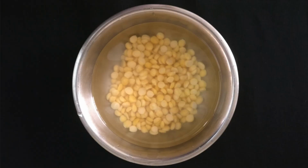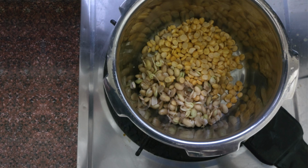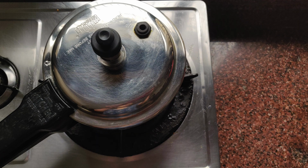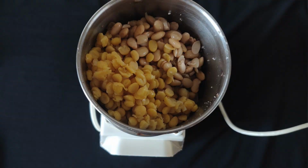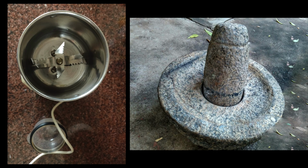Now, soak the split Bengal gram overnight. Strain it the next day in a strainer. In a pressure cooker, cook split Bengal gram and sprouted soybeans together. Use 1 cup of water and cook until 1 whistle. After cooling, blend soybeans and split Bengal gram to make a thick paste. Now, to make the drumstick leaves powder, roast the drumstick leaves on medium heat. Let it cool and make a powder of it using a mixer or a grinder.